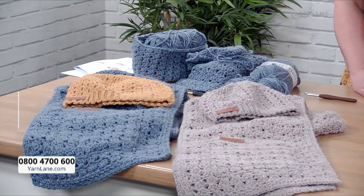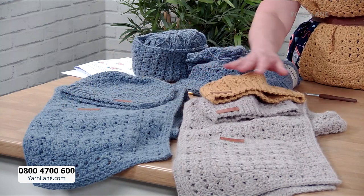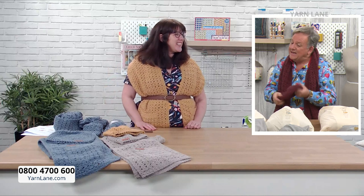And if you don't like matching... Oh, that's mustard and blue together, really lovely, gorgeous as well. I can't throw mine over because I'm not allowed to touch the same thing. But this one would look nice with the parchment as well, wouldn't it? Oh, yeah, really nice.